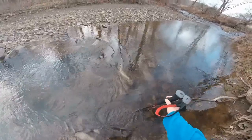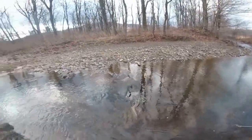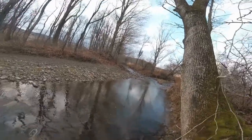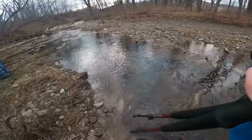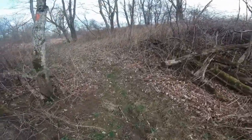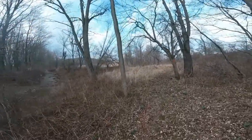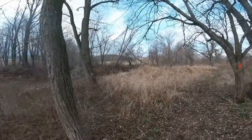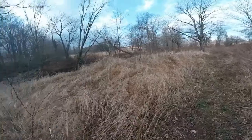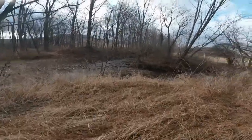Let's see. It'll look like I'm gonna make it across there. Maybe upstream a little bit in that shallow area. I'm gonna go back. Sometimes it just doesn't work out crossing where the trail actually is.